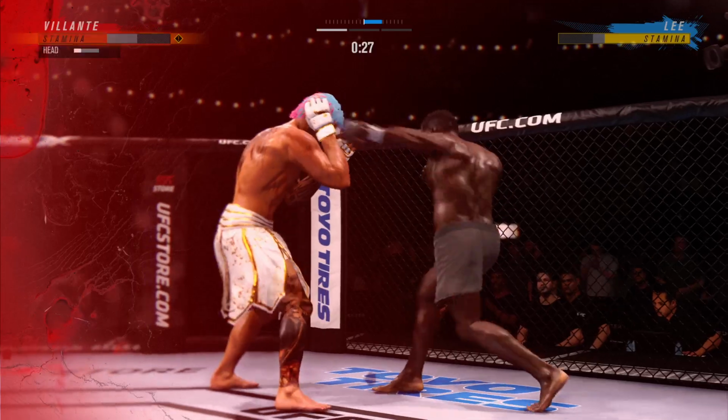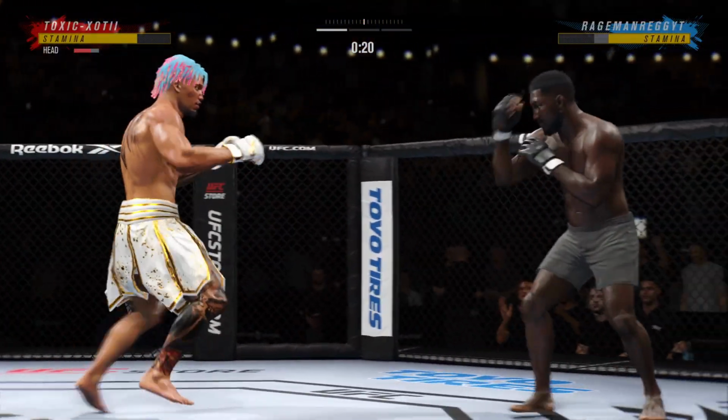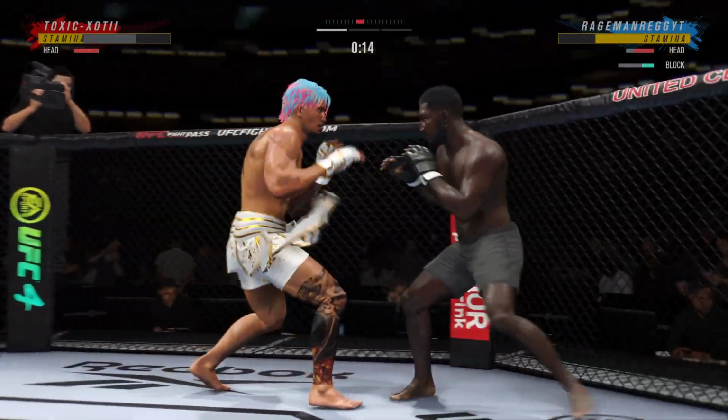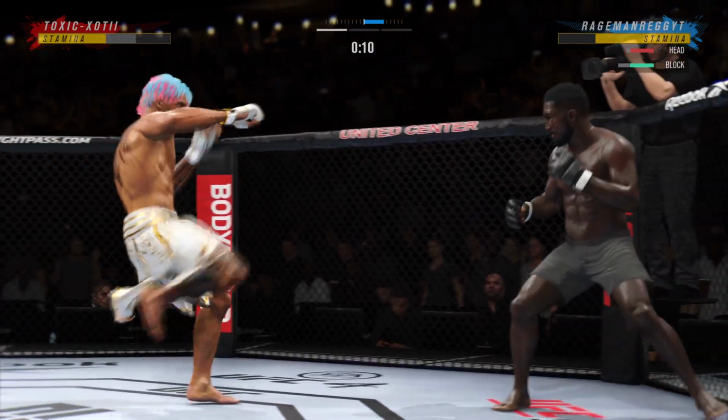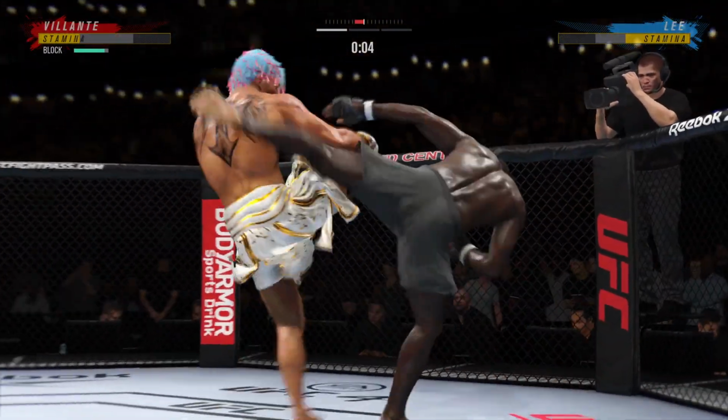Oh! Oh! His head's still attached to his body. The last time I saw an uppercut like that, it was Overeem versus Ngannou. And you know they still haven't found Alistair Overeem's head. Final second of round one.